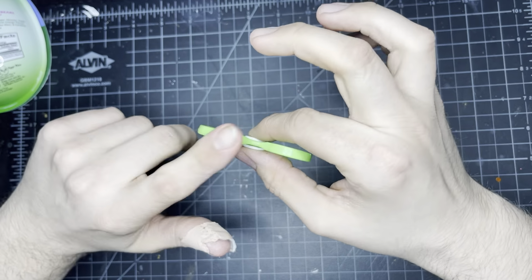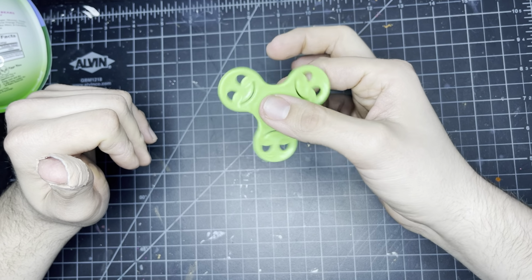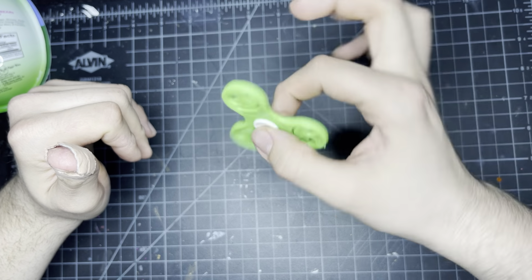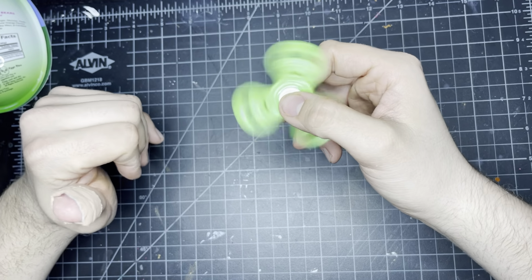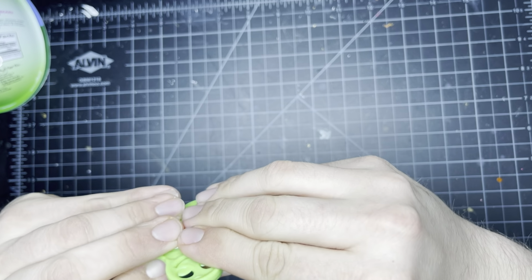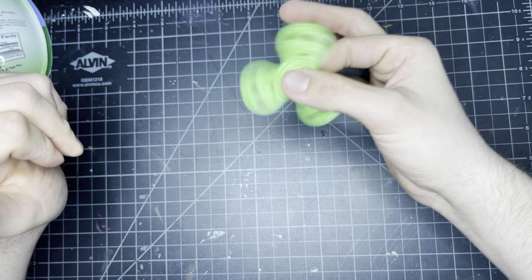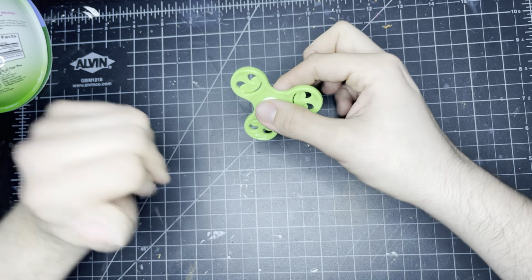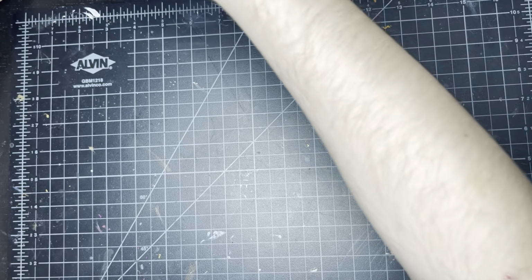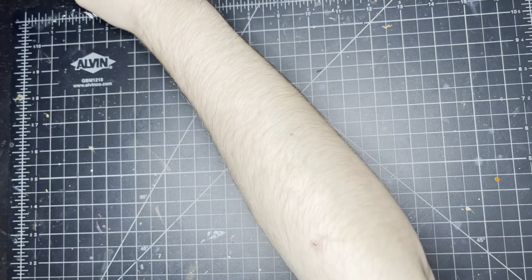It spins. Not like an actual fidget spinner. It doesn't have a ball bearing in it or anything. It's just plastic on plastic. It's just like a plastic button in the middle. Okay. So that's that. That's one. Just as a representation, we'll go like that.